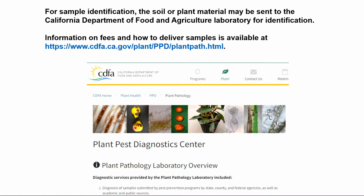And I think many of you already know this, that for sample identification, the California Department of Food and Agriculture has a website. I know CDFA was mentioned several times as far as giving samples. I won't put up any fee rates or anything. I'll leave that up to CDFA to say those sorts of things. But they are really good for identification.